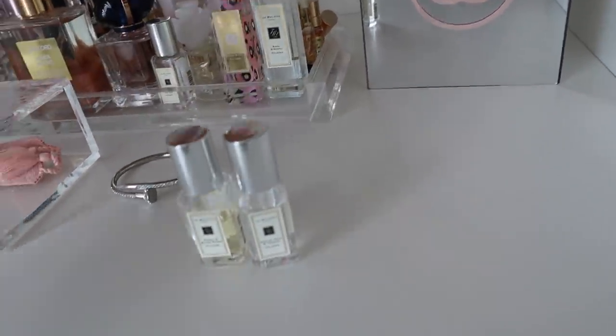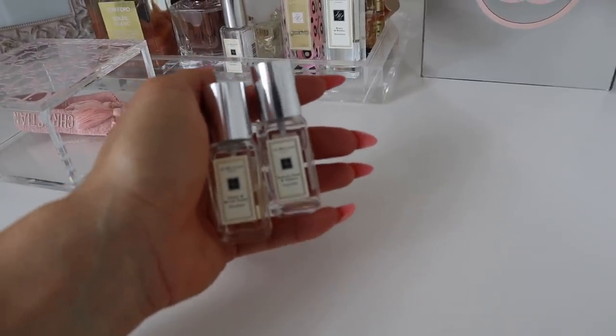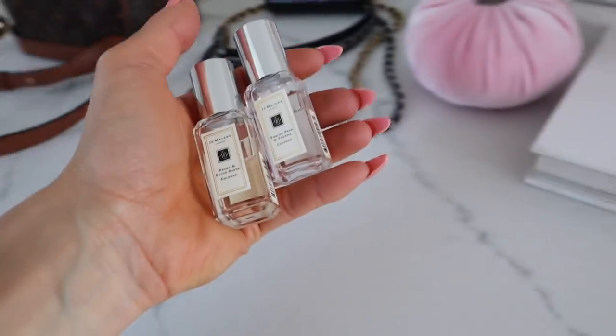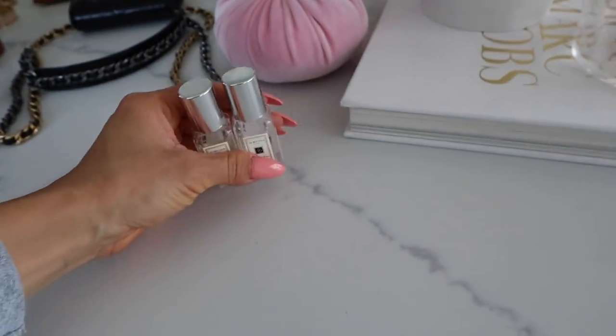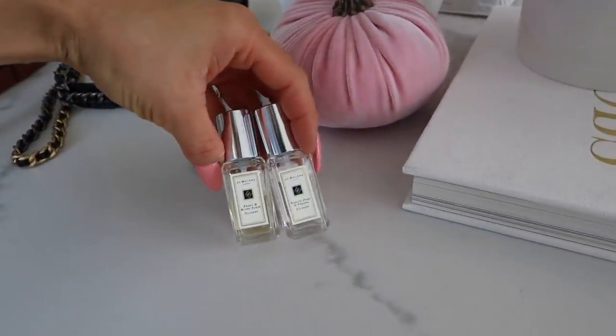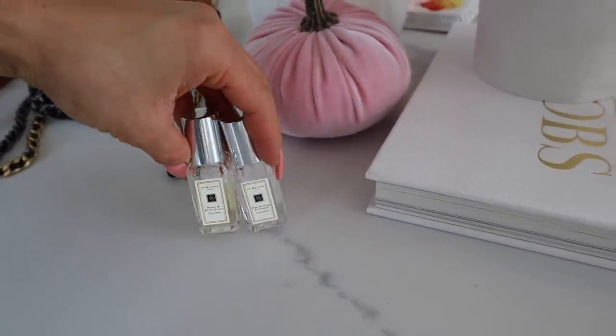I usually just bring the small ones too because they're just so petite and small. And just in case there's a spill, you know. It's better to be safe than sorry and bring a huge, massive perfume. So I'm going to bring the little baby ones. You can get these too. They always do little gifts with purchases at Jo Malone. Usually if you get a full size, you'll get one of these off their website.